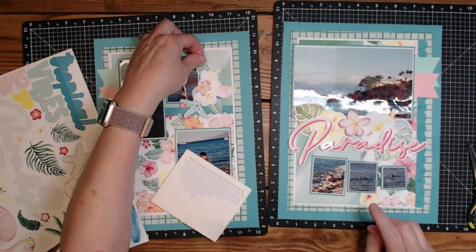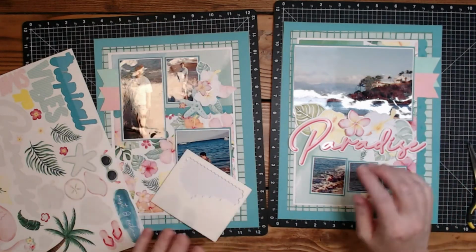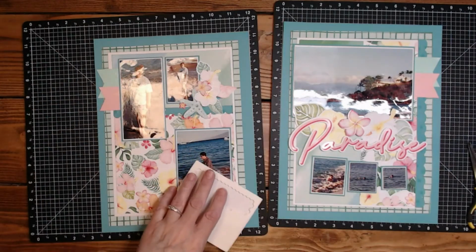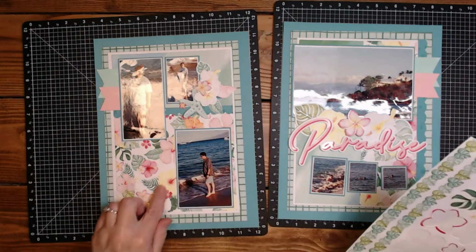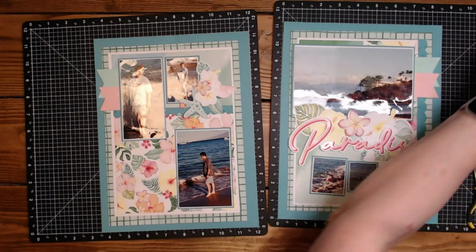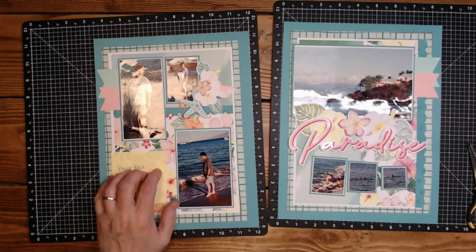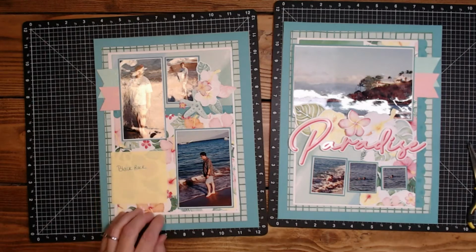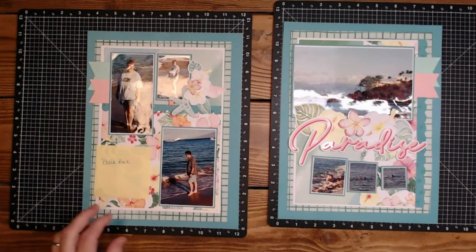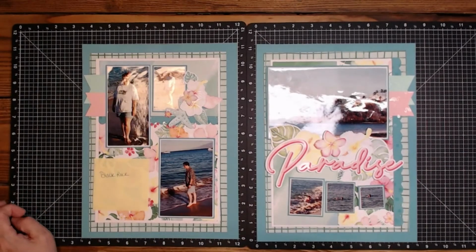This one, I can leave that on there because I left it here, but this one looked kind of funky. Okay, now let's see. We need something down here, which will probably be some journaling about the fact that it was Black Rock. So I'll put that there. And let's take a look.